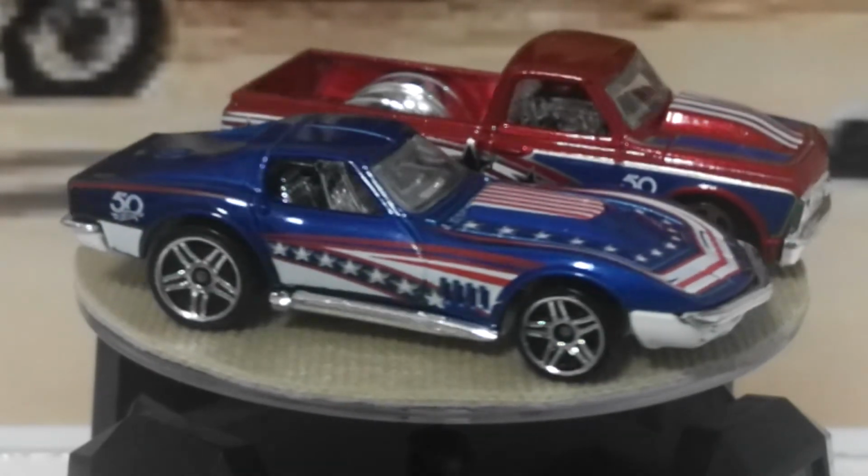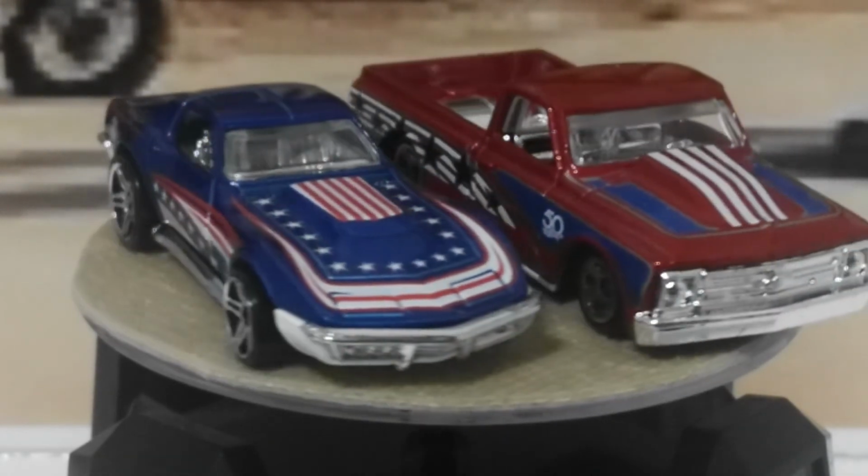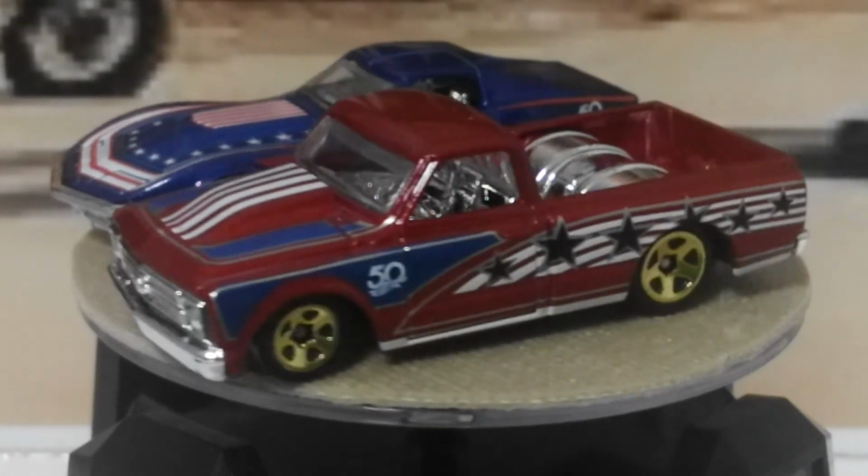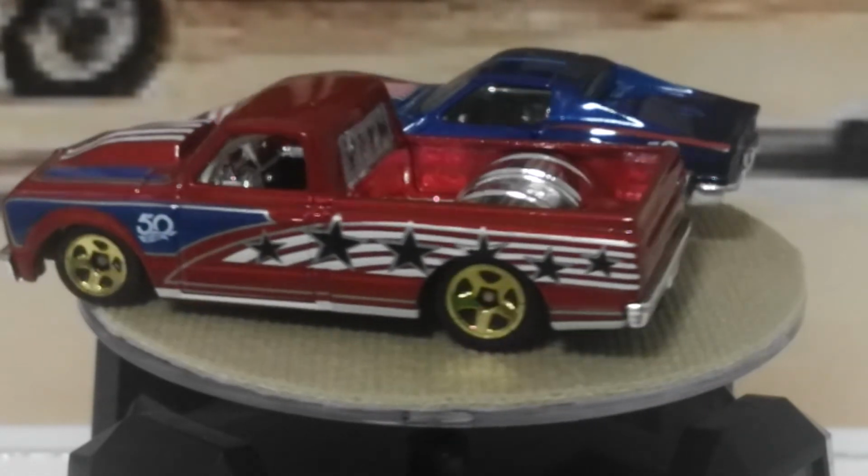Just the way the castings are done, the paint jobs are done, everything about this set is just outstanding. Absolutely love it. Real thumbs up to Hot Wheels.